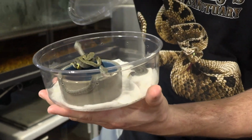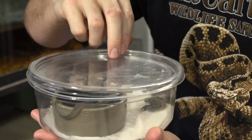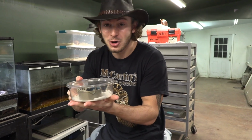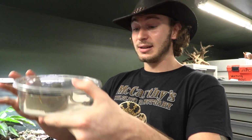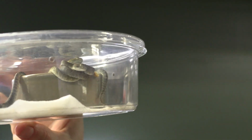Looks like I'm gonna have to change their paper towel quite soon. They are oh so adorable, but still a dangerous snake. You would not want to get bit by a bush viper. Their venom is nasty, and there's no anti-venom. You just have to get hooked up to a dialysis machine if you have a real bad bite and start cleaning up your blood, because they will do quite some work on your body. But still a really cool species.